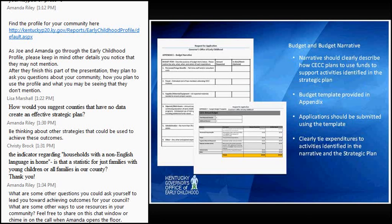And ultimately, everything in your strategic plan, all the activities that you come up with, all the outcomes and measures that you select, should always say, we believe that it's going to improve school readiness in our community because of this. So everything ties back to your ultimate goal of school readiness. So your budget then becomes sort of the exercise of plugging in where the money goes. But clearly tie your expenditures to the activities that you defined in your strategic plan.